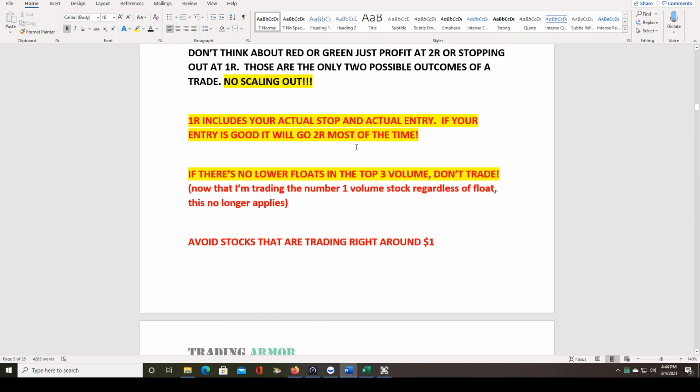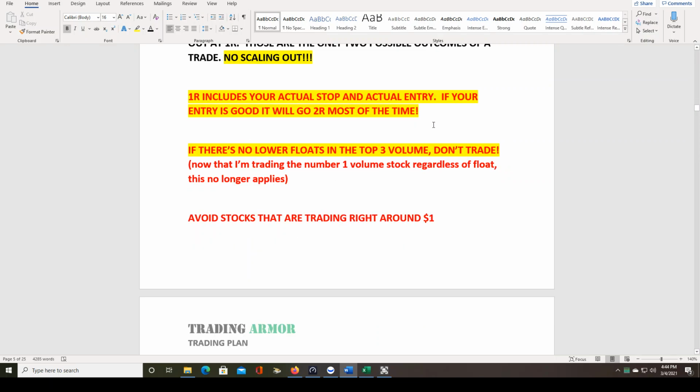And again, a reminder, just to give me confidence, because this is absolutely true, if your entry is good, it will go to 2R most of the time. So there's no reason to play around with, well, I really wanted this entry that was a few cents lower, so let me use that to calculate with, and it'll make the trade more likely to work out. That's not a good habit to get into, because your stop is still the same, and you're still taking a bigger risk than your profit target now.